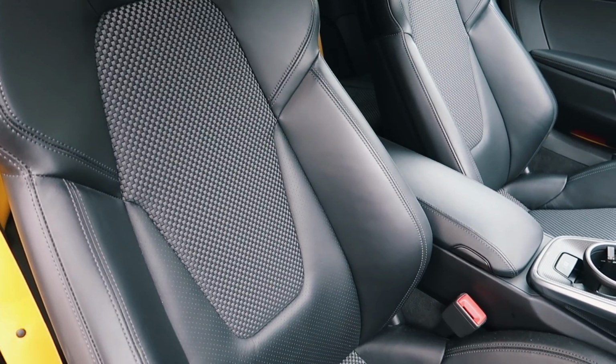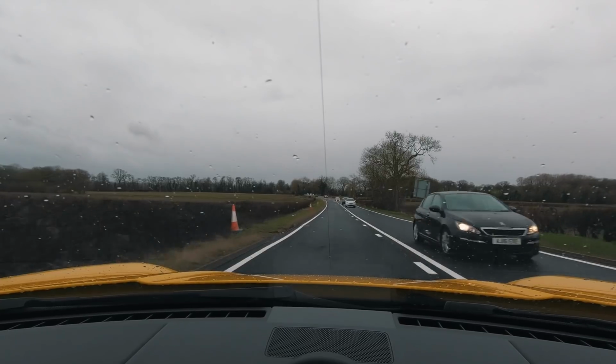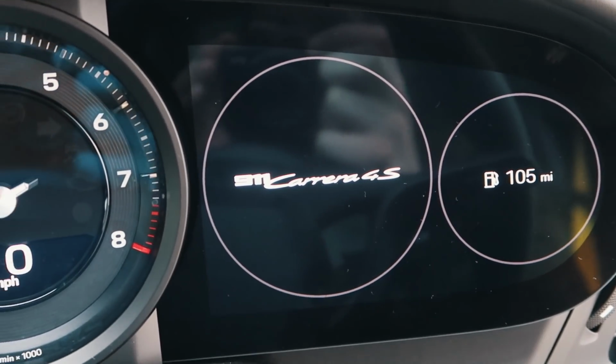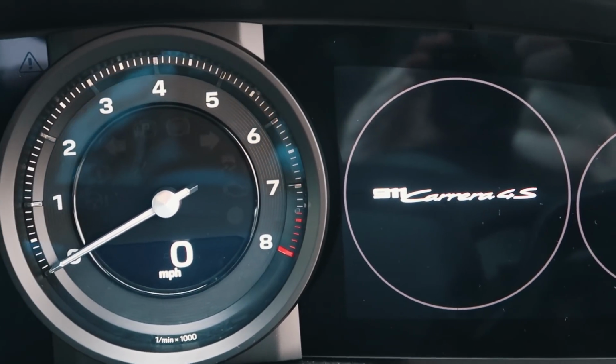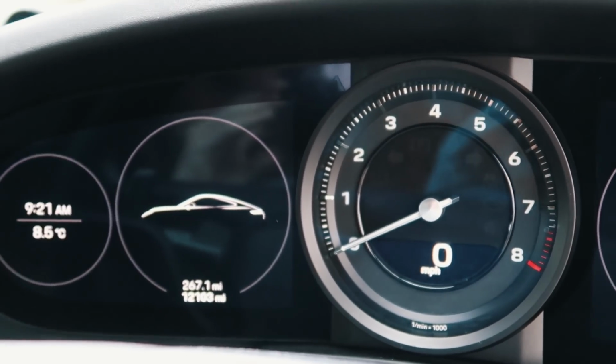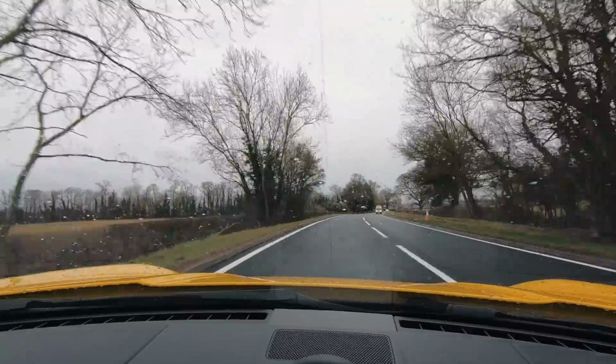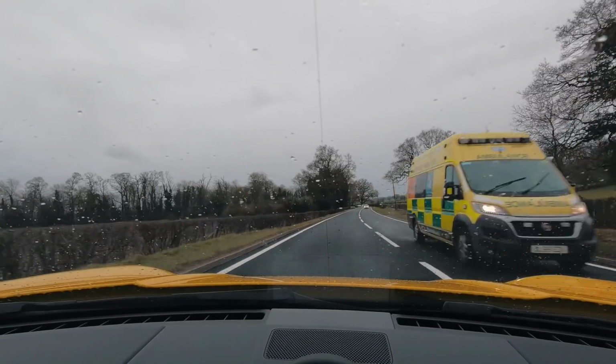From a ride comfort perspective, you do have the PASM Porsche adaptive suspension, which means depending on what mode you're in, it gives you either a very harsh, stiff ride, or it can give you a very compliant, calm, relaxing ride. So you do get the best of both in this. As an all-round daily car, this is phenomenal. It really, really is. I can't get enough of that rear engine noise as well.